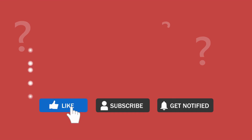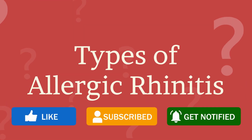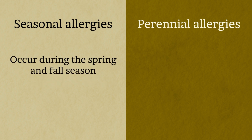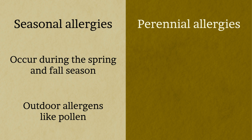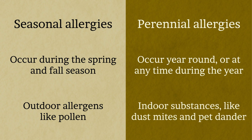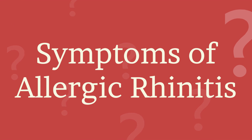Now we will discuss the types of allergic rhinitis. The two types of allergic rhinitis are seasonal and perennial. Seasonal allergies usually occur during the spring and fall season and are typically in response to outdoor allergens like pollen. Perennial allergies can occur year-round or at any time during the year in response to indoor substances like dust mites and pet danders. But what are the symptoms of allergic rhinitis?